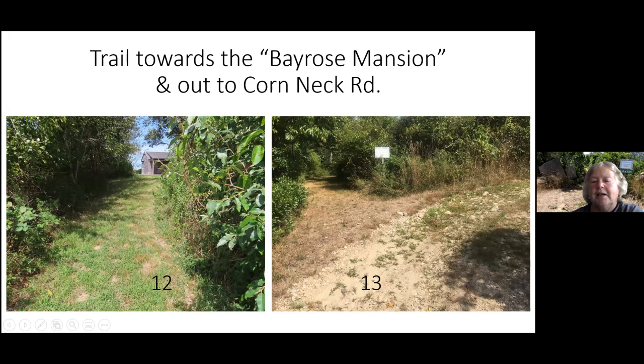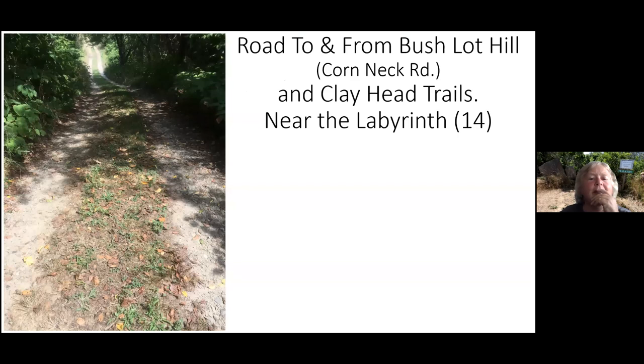Again, if you had taken the first time you had to choose left, if you'd gone right, you would have come to the spot that I indicated earlier and where we took a left. But if you had taken a right, you would have come out here. So if you were nervous at all, once you come into the Clayhead Trail systems from the bluff from the north end, if you just keep taking a right, you will end up in this spot right here, in which case you can go straight down the road that leads to Corn Neck Road.